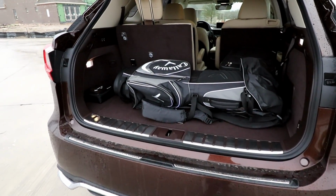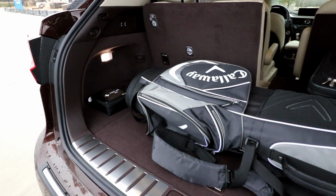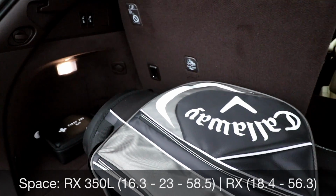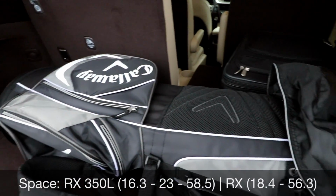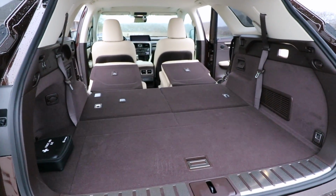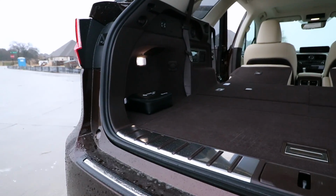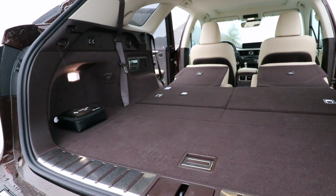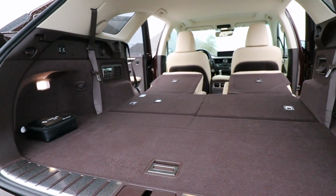Now, getting behind the third row, there's actually more space behind this third row than you might expect, and that's the biggest advantage of this over the regular RX. 16.3 cubic feet behind the third row, instead of 18.4 behind the second row in the other RX, and then 23 cubic feet behind the second row in the L version, and up to 58.5 cubic feet with all of the seats folded down.